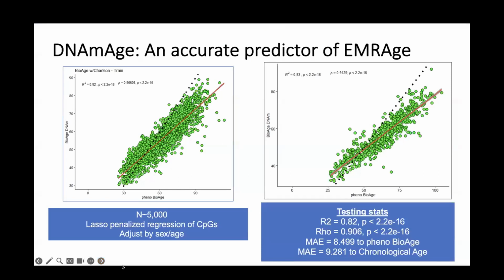I won't go into all the details, but this is a very basic AI predictor, where we are doing AI to create a DNA methylation predictor of our EMR age, using lasso penalized regression of the CpGs. And I just want to show here that with DNA methylation, the prediction and the accuracy of this is really quite striking, right? Our correlation in this predictive model is already over 0.9 to begin with. So this is really exciting to see at the beginning of the study, that we're already getting such good predictive accuracy with DNA methylation alone.